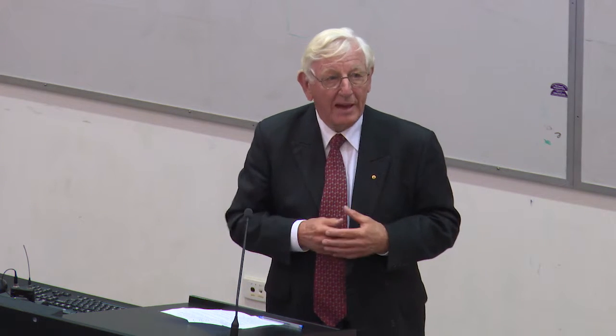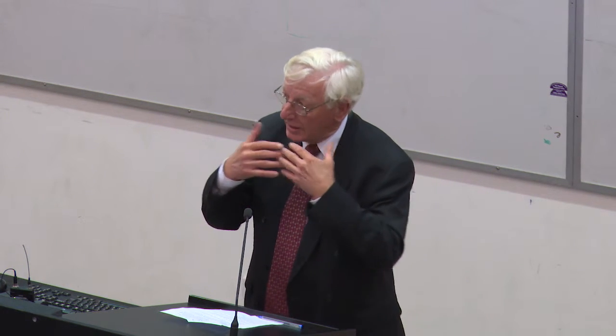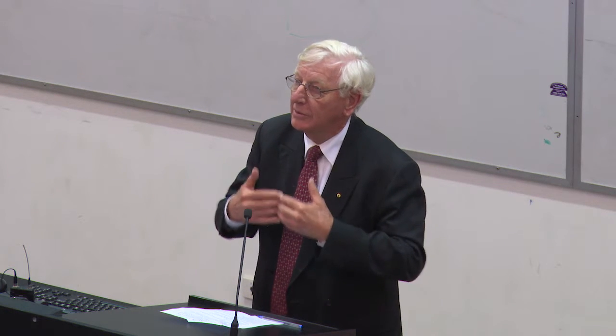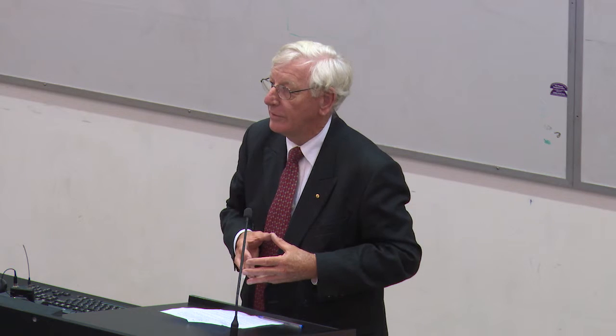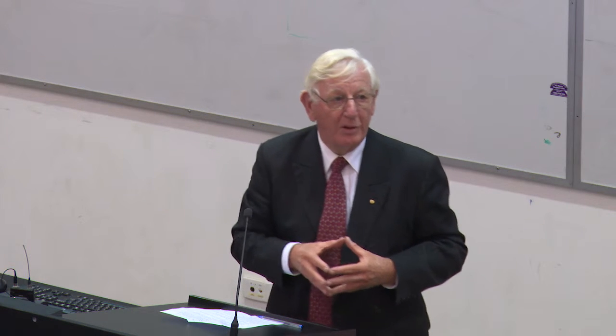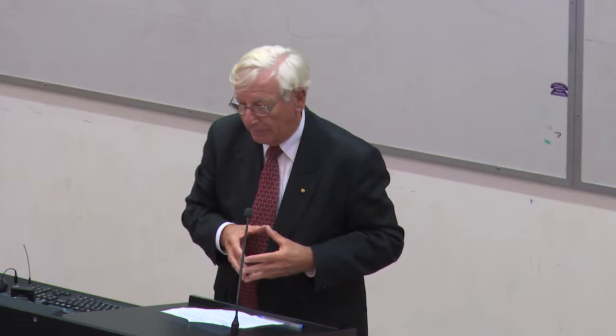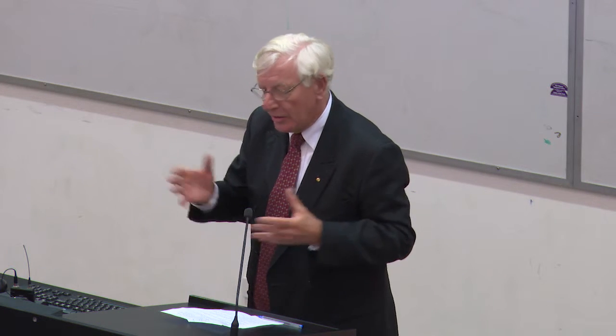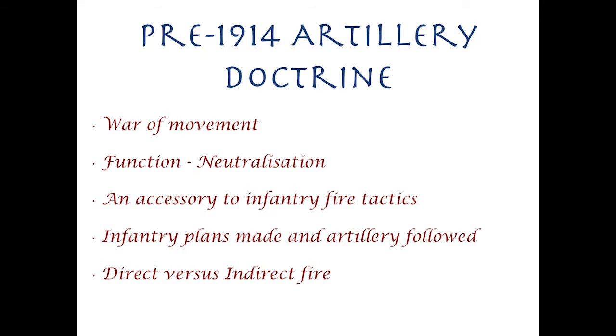The aim of the battle in those days was seen to suppress the enemy with fire and overcome his fire, and in this the artillery would come in and support the infantry fire by laying down the shrapnel on the enemy infantry or trying to suppress his guns. Now, in the planning of artillery, the artillery didn't get a look in, basically. The infantry made the infantry plan and the artillery slotted into it and supported the infantry, whatever their tactics were.